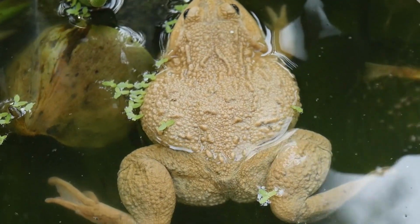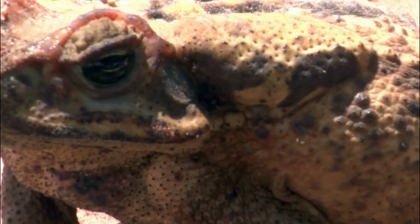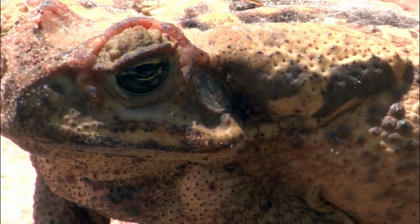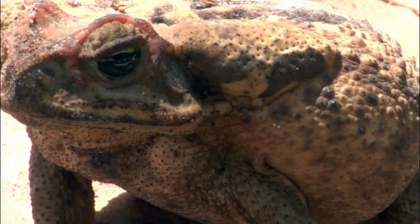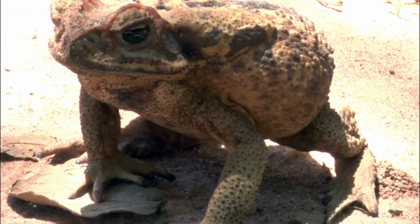Number 1. Appearance. Cane toads are large amphibians with dry, warty skin and a stout body. They have a distinctive triangular head and prominent parotoid glands behind their eyes. These glands secrete a toxic milky substance as a defense mechanism against predators.